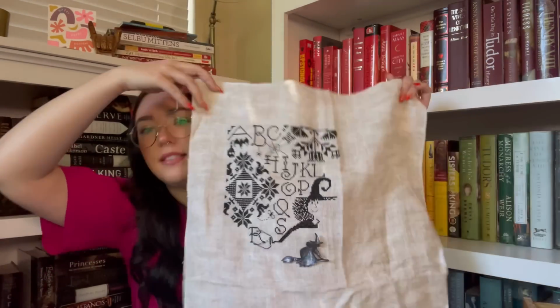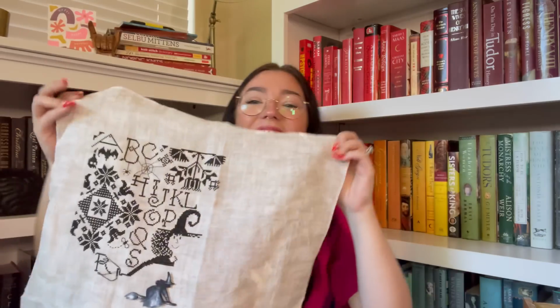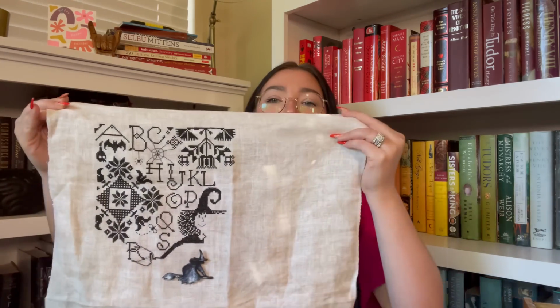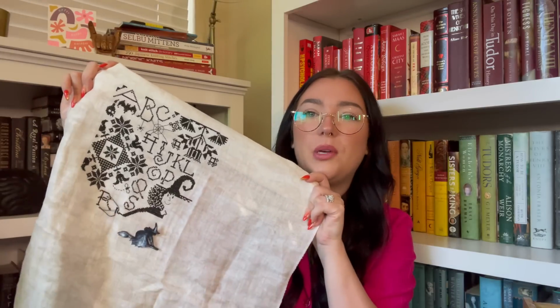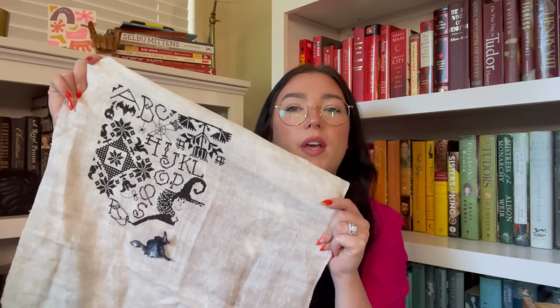I feel like we're really sleeping on this fabric though, because is this not amazing? The fabric is so good and the project looks amazing on it. So I highly recommend this for a monochromatic blackwork piece. All black stitching looks so good on this Smoky White. I also feel like Smoky White would be good for Christmas pieces. So yeah, really love this.